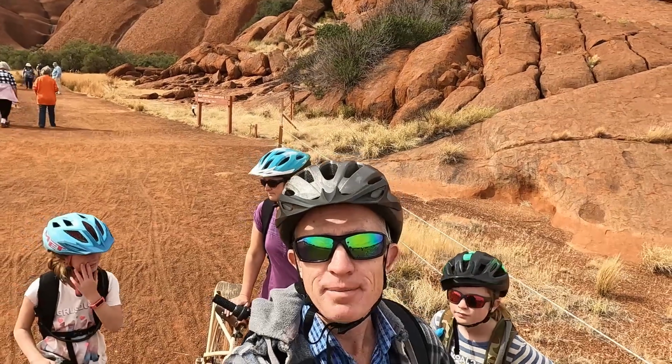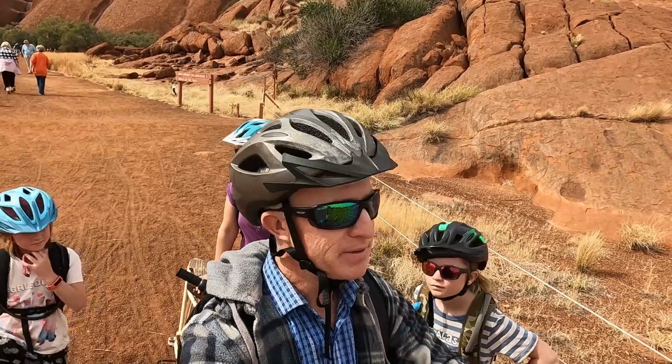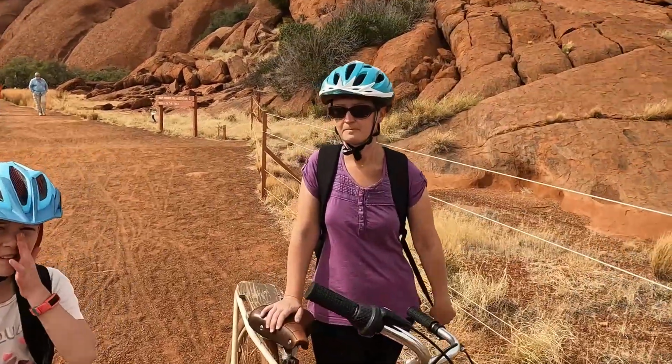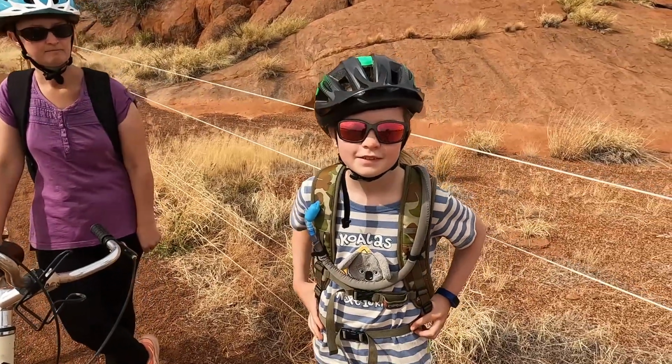Well, we've just completed our bike ride around Uluru, and it was a great way for us to do it. It meant that we could go all the way around, and it was a little bit easier for the kids being able to ride around. What do we think of the ride around? Emma, you must have been pretty happy to finally get to ride a bike after all this time.